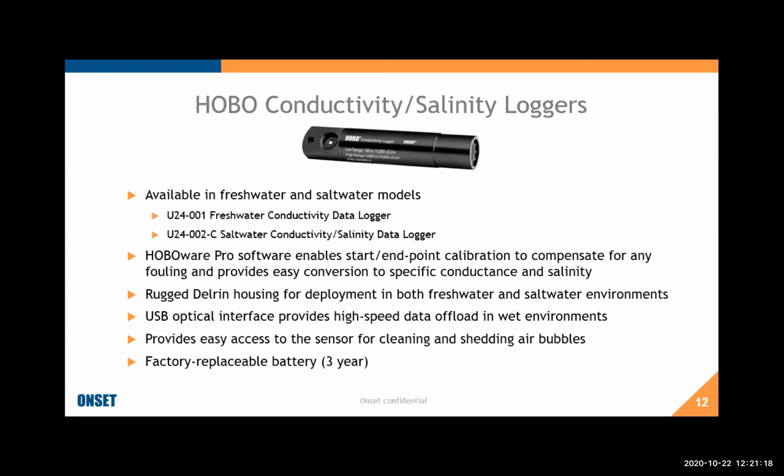And again, depending upon your environment, you may have to get out there as frequently as every week or two to clean them, just to be sure that the fouling isn't affecting the measurements too dramatically. As Andrew mentioned, the face is pretty clean or pretty smooth on these. It's got a nice smooth coating on it, so you can easily clean it with a toothbrush to wipe off the fouling as it builds up before it gets bad.